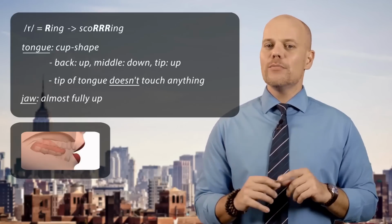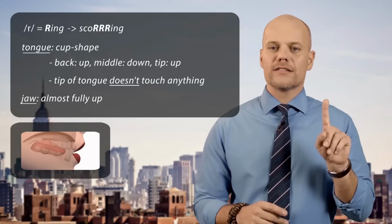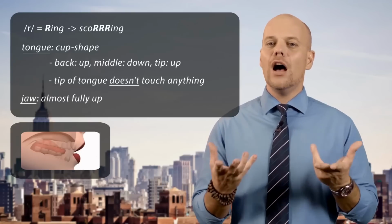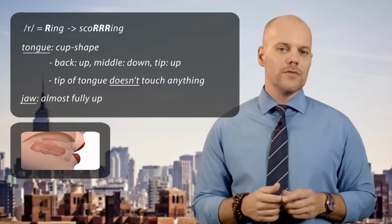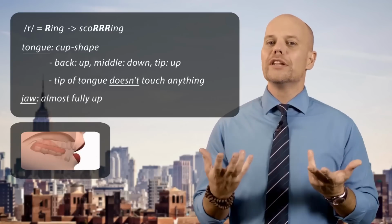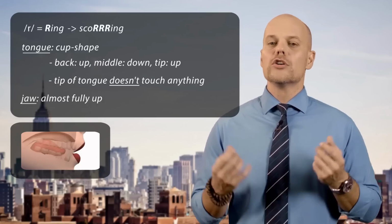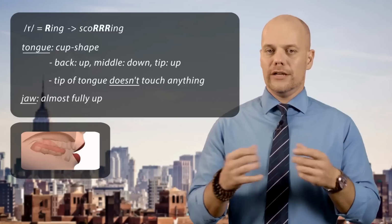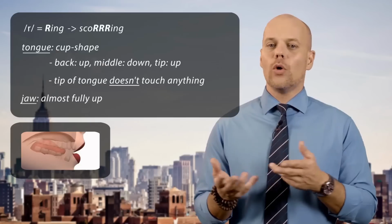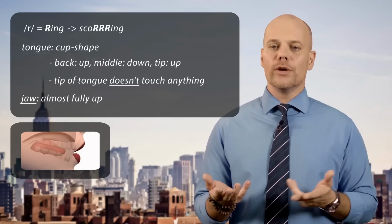Be careful not to make the O long and say scoring. This is not correct. The key to a correct R sound is that you use the tongue to make the sound. And you should keep your mouth almost fully closed, so you will not say a vowel sound instead of the R consonant sound. Scoring. Pause this video and practice saying the word scoring with the long R sound. And focus on your tongue movement.